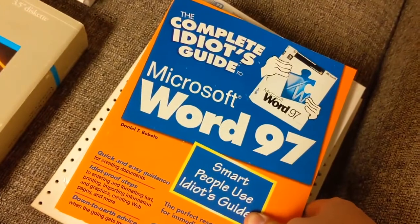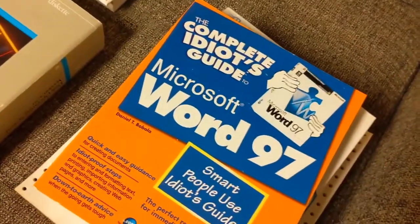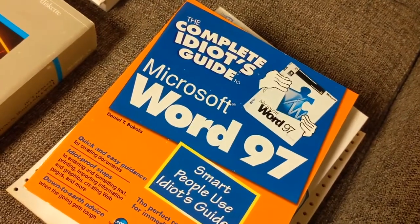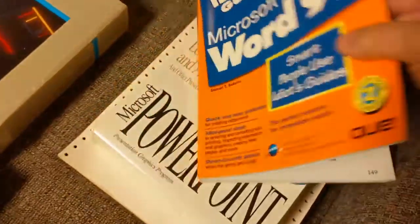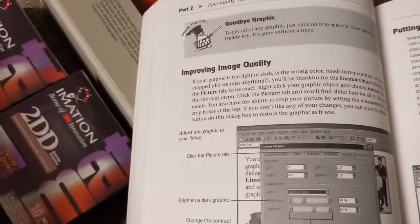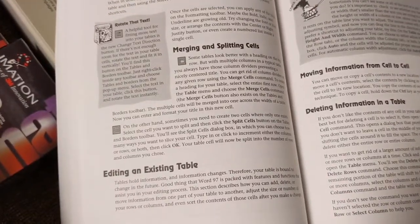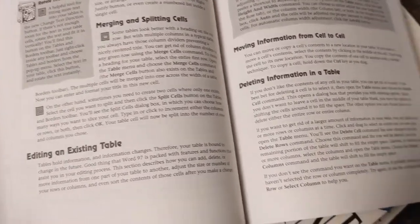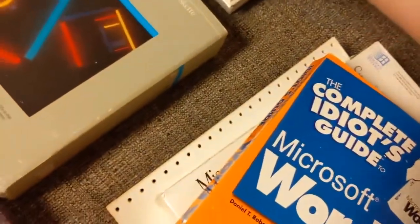And speaking of documentation, I picked up some books. I remember these idiots books. I had one on DOS, and that's what I learned from on how to run that 286 that we had back in the day. Seeing some of this stuff, putting a border around your picture, improving image quality. They've got screenshots in here, and these were worded in pretty plain language that you could understand compared to some of the more technical stuff that was in the manuals.